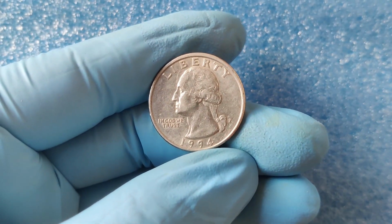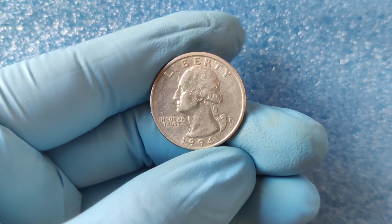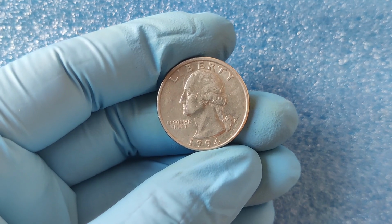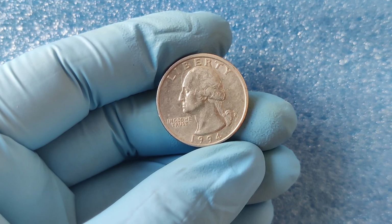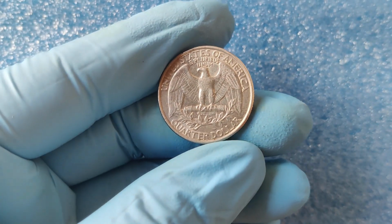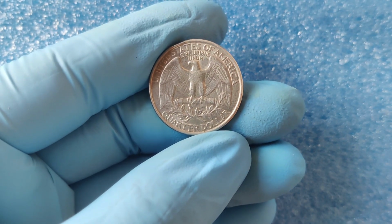With such a high production number, you'd think the 1994 P quarter wouldn't be particularly valuable, but you'd be wrong. At least for a special version of this coin. The answer to this lies in the specifics, and the magic word is errors and varieties. Coin errors and varieties are known to create massive price hikes, and the 1994 P quarter is no exception. Let me explain a few key details.